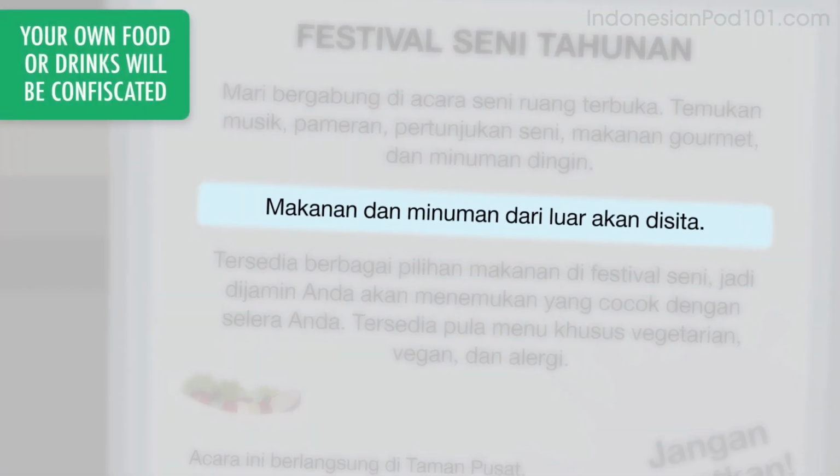The description reads that if you bring your own food or drinks, they will be confiscated. Makanan dan minuman dari luar akan disita.